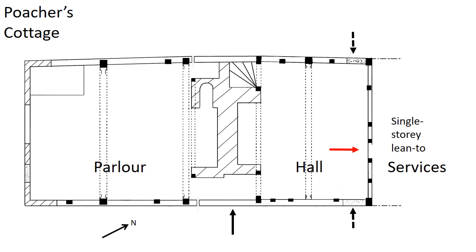The original opposed entry doors, both now blocked and shown speckled, can be seen adjacent to the hall service wall on the right, indicated by the pecked arrows. The eastern door at the bottom end was blocked in 1959 and replaced by the lobby entry door marked by the solid arrow. The almost full-width stack separates the hall from the larger parlour.